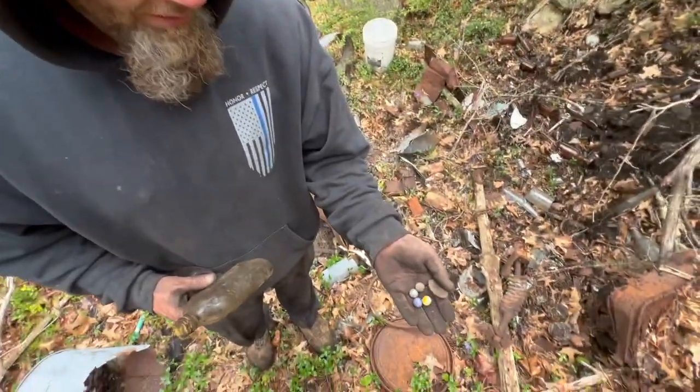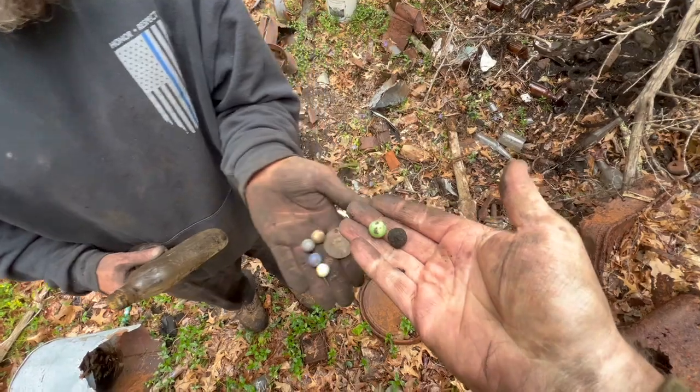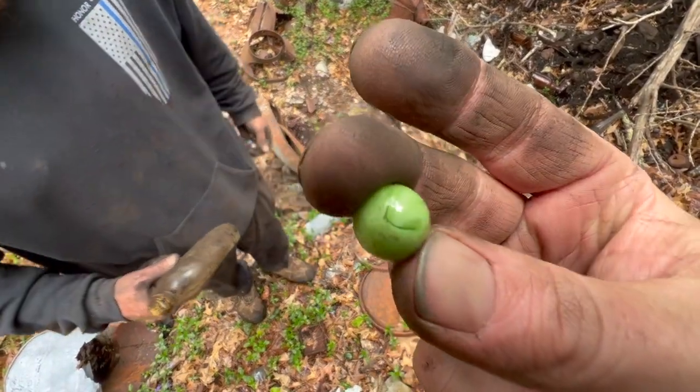And this coin thing. Marbles. Yeah, I got 2. This green one's cool though. Yeah, that is a nice color.